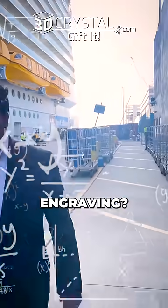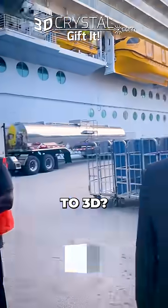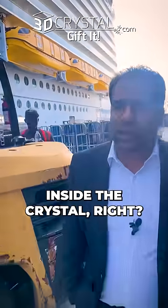What is subsurface engraving? What is an optimal energy point? How is that image modeled to 3D? How is the image engraved inside the crystal, right?